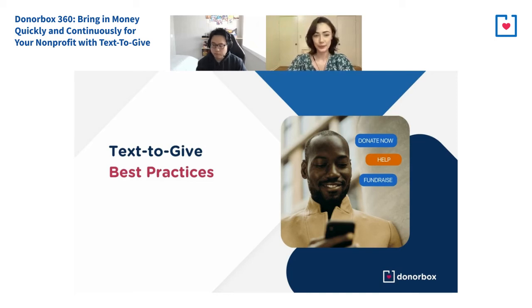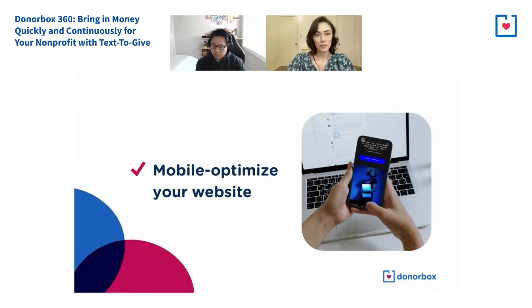So before you decide to launch a Text-to-Give campaign, it's important to mobile optimize your website, right? And maybe I'm preaching to the choir here, but with the majority of people now accessing the internet through mobile devices, ensuring your domain page is optimized for mobile is absolutely crucial, right? The fact of the matter is, if your donation page doesn't work on mobile, it just doesn't work, period. It really should be working on mobile.